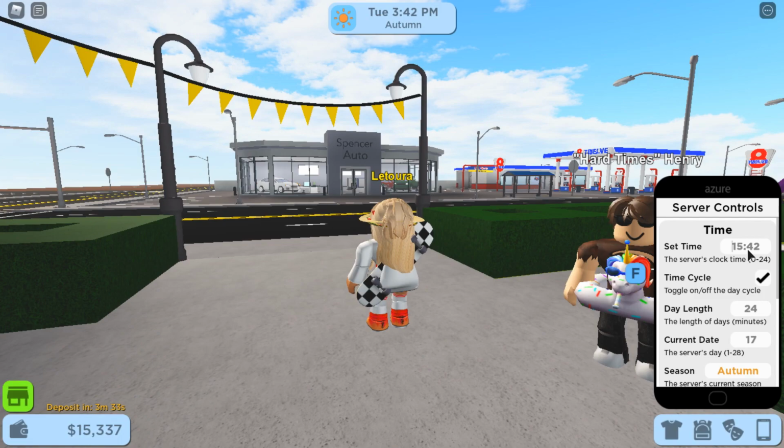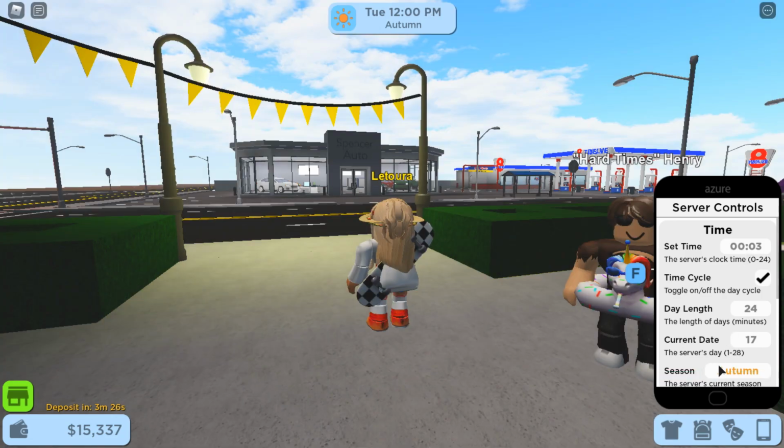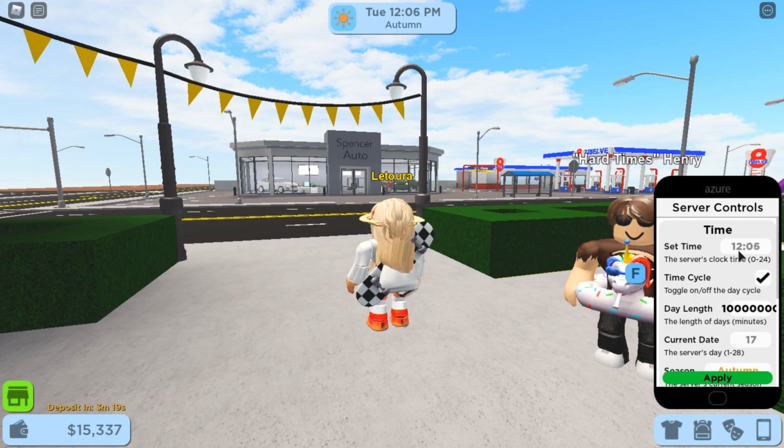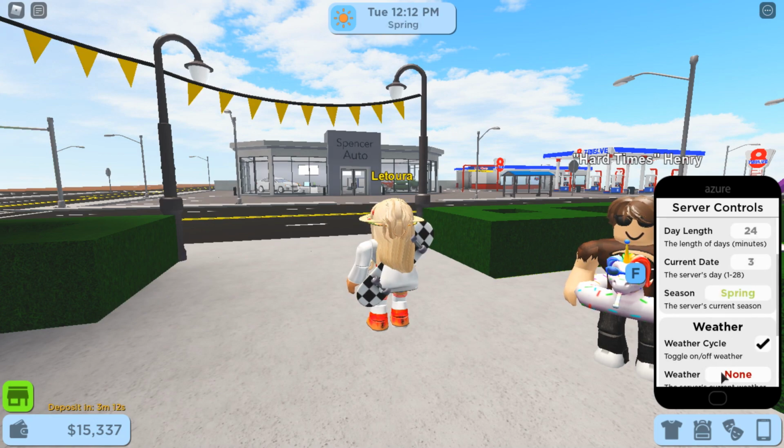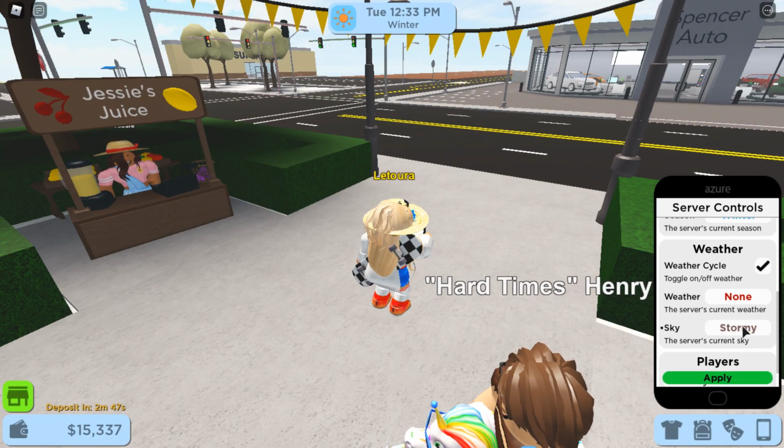So the first thing that we can do in this app is that we can set the time of our server to our liking. Looks like it is in military time, so if you want your game to be really bright, then you can probably set this number to like 12 or something. So next is the length of the day. Along with that, we have the date and the season. After that, we have weather. You can make the weather cycle if you would like to.